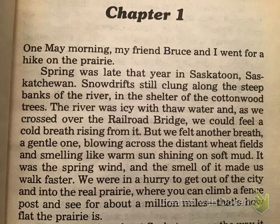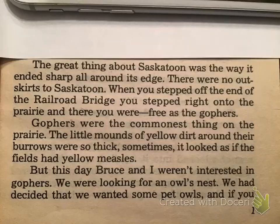We were in a hurry to get out of the city and into the real prairie, where you can climb a fence post and see for about 1,000,000 miles. That's how flat the prairie is. The great thing about Saskatoon was the way it ended sharp all around its edge. There were no outskirts to Saskatoon. When you stepped off the end of the railroad bridge, you stepped right onto the prairie, and there you were, free as the gophers. Gophers were the commonest thing on the prairie.